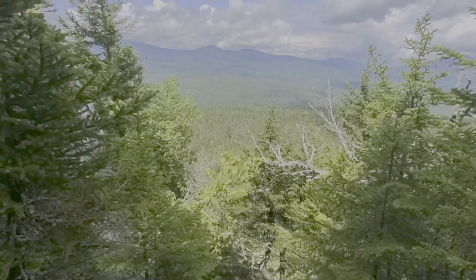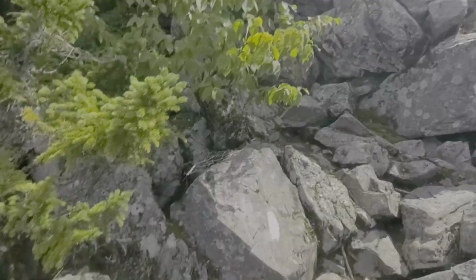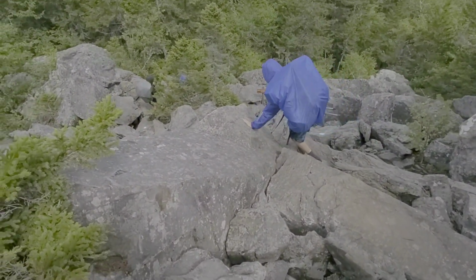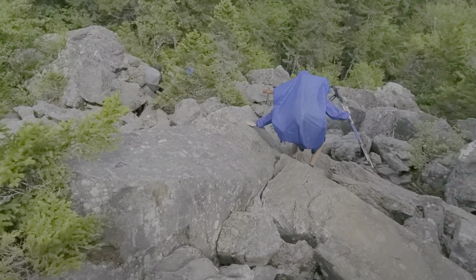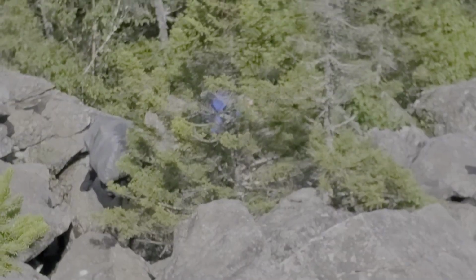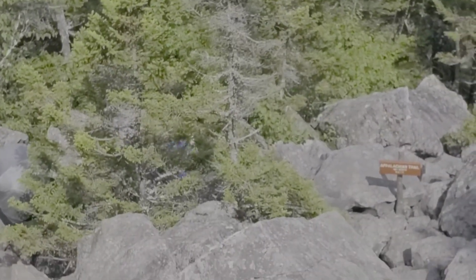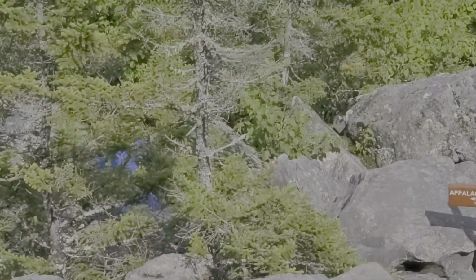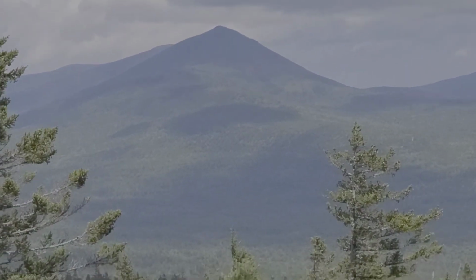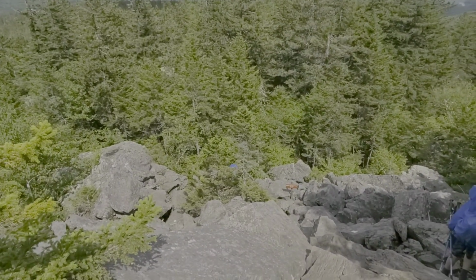All right, I gotta get down this mountain. Yeah, so this is definitely steep and crystal rocks. This is actually a rock chute. Asher is singing. He's singing commercials. I think he's excited. When I told him that we were going to get a view of Katahdin from that mountain that we might get to today, I think that really pumped him up.